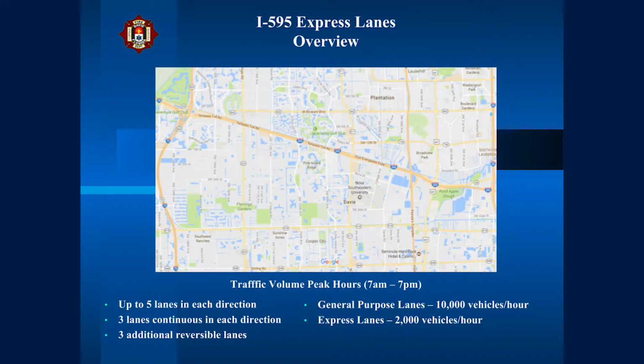From traffic volume, you can see there, I gotta use my glasses. After 40, a couple of things start going. Hair.